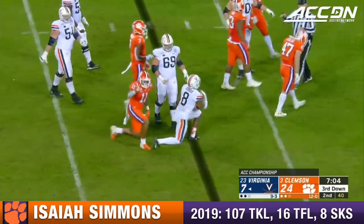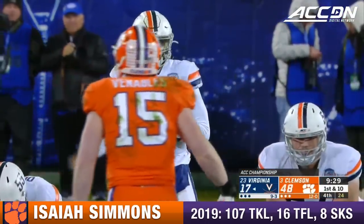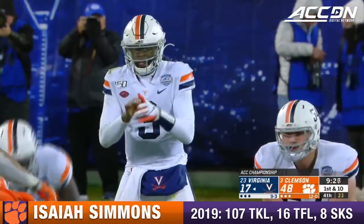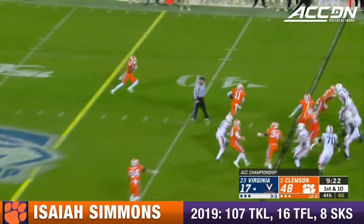That's Dubois. The all-ACC football team, as you would expect, dominated by Clemson. The one player Virginia got on the first team was Joe Reed. And he's injured tonight and unable to go.